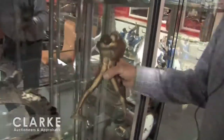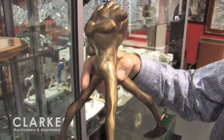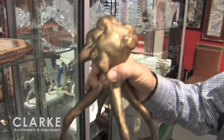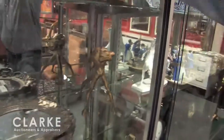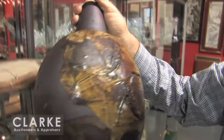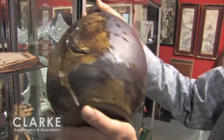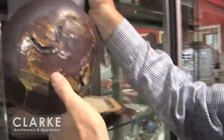A pretty important bronze, silver-plated bronze by von Frankenberg, and he's best known for being the inventor of Frank art, but this is one of his early bronzes. And here, more of the mid-century modern, but an extremely rare piece of Volkos pottery. It's got a couple little surface flaws, and you can read the details on our website, but signed and dated 1964 Volkos.